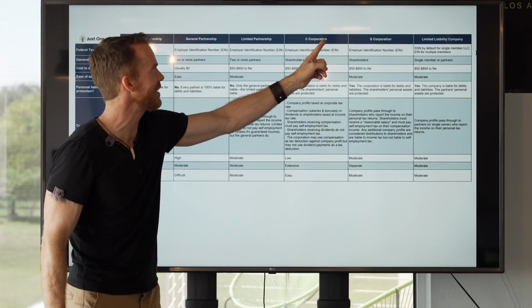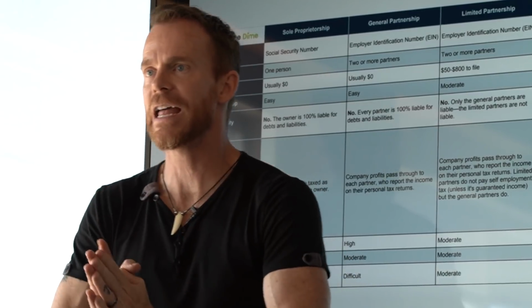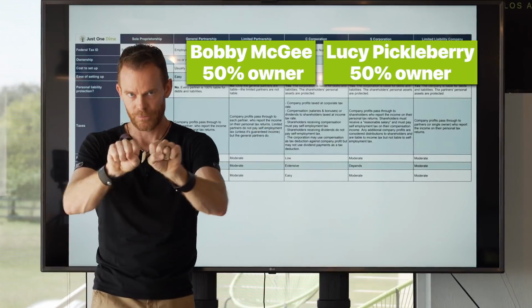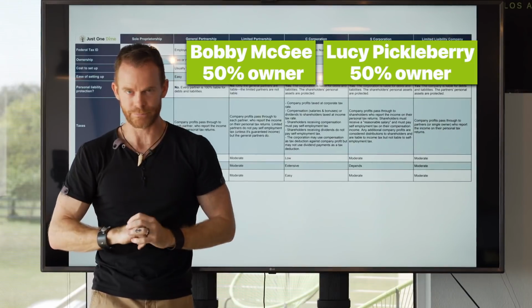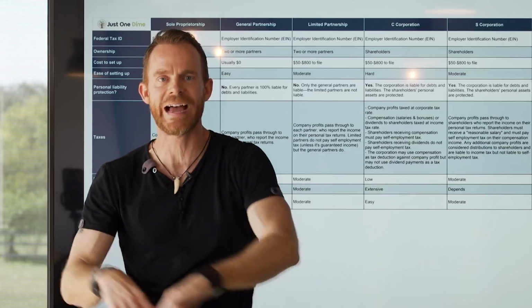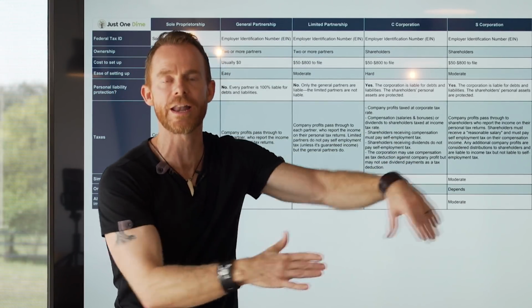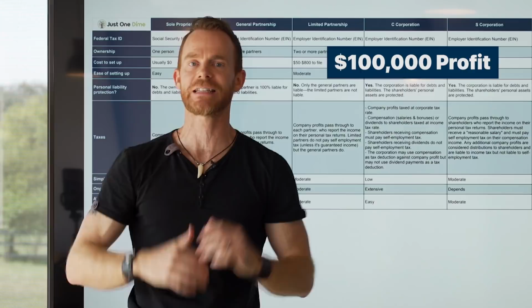Now let's talk about a C corporation. This is where it gets so interesting. Now check this out. Let's pretend you're a C corporation. In a C corporation, all the members are called shareholders. Let's pretend it's good old Bobby McGee, our friend down the road, and Lucy Pickleberry, the legend. They are 50-50 owners, shareholders of a C corporation. They make $100,000 in one year. Profit, okay? After all your business expenses and tax write-offs, and I'm assuming you guys are doing that because it's so important, it'll save you money, my friends. After all those costs are gone, their net profit is $100,000.